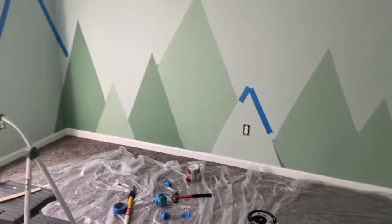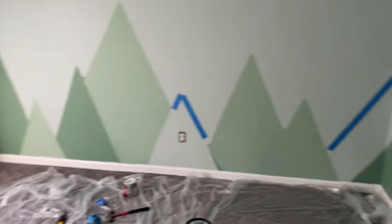But this room is definitely coming to life, which is good because we need to get some of the furniture into this room and out of the loft.